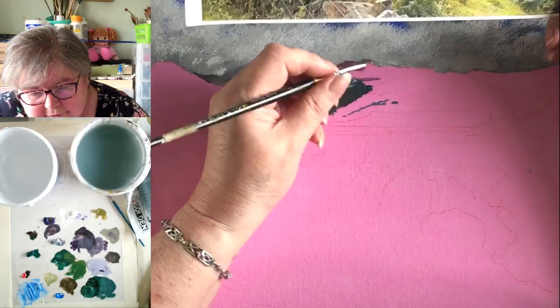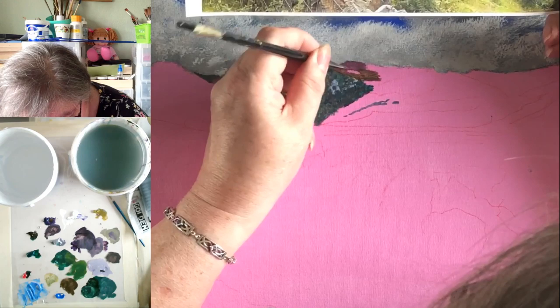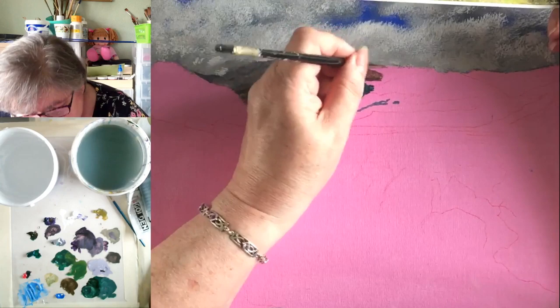It certainly is. So there's a bit of green that comes down here in the distance. And I'm getting some nice bits of pink showing through, which is quite nice. And it goes off along here.